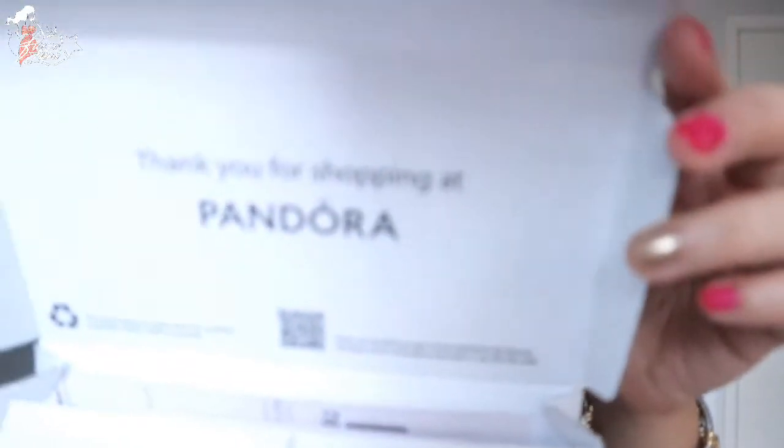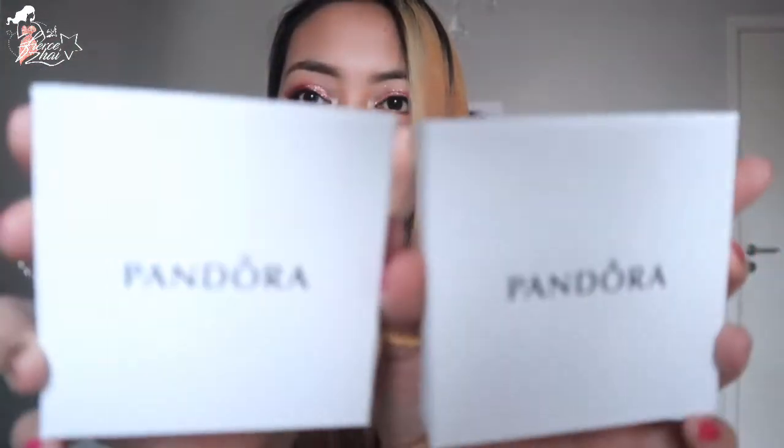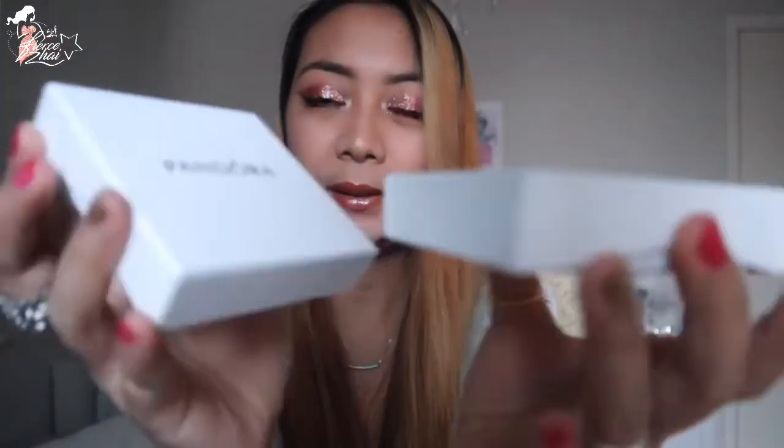Okay. But at least they say thank you for shopping at Pandora over there. I'm not so impressed by this box. It's like this now. And I will show you some close-ups too. Okay, so of course they have the return slip if you wanted to return it or exchange it, and then of course they have the order number with the receipt, and no bags again. They used to provide bags before.